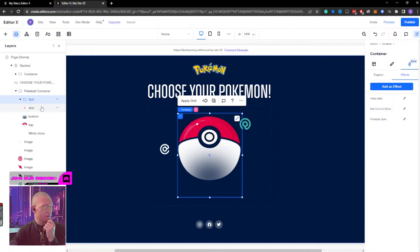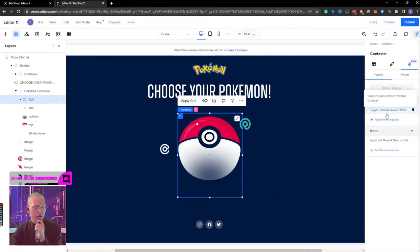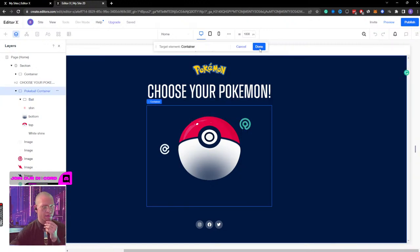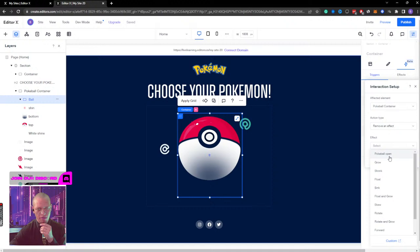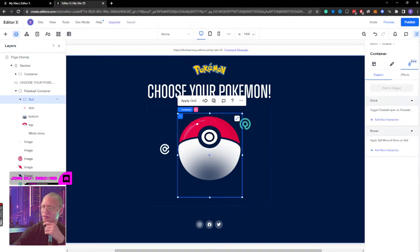Okay. So this is what we're going to do. We're going to attempt triggers, click. We are going to select the Pokeball container. I wonder if we should do toggle on and off. And we are going to do Pokeball. Let me see, remove an effect. Pokeball open. Why is this so difficult? I wonder what it's trying to do, how do we get around this?